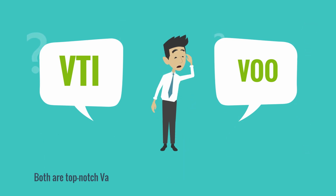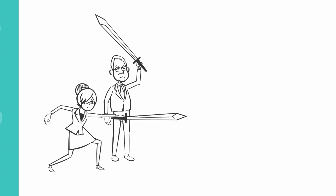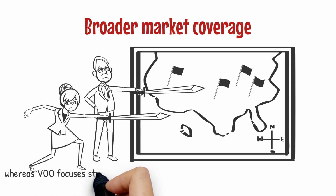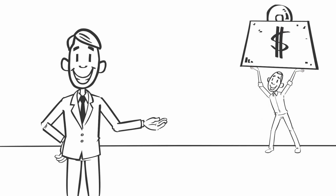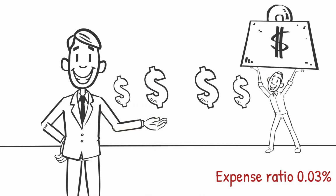Now that we've explored VTI and VOO, let's put them head-to-head. Both are top-notch Vanguard ETFs, but they take slightly different approaches. VTI offers broader market coverage with exposure to around 4,000 stocks, spanning large, mid, and small caps, whereas VOO focuses strictly on the S&P 500, which includes the top 500 largest companies in the U.S. When it comes to fees, both ETFs are equally competitive with an ultra-low expense ratio of 0.03%, ensuring you're keeping most of your returns.